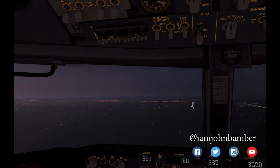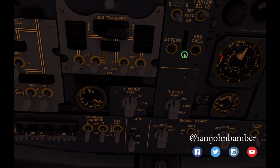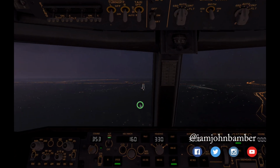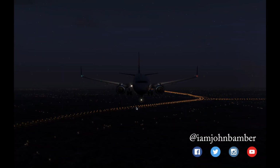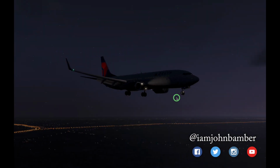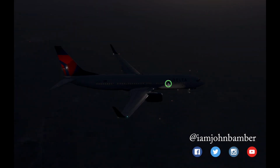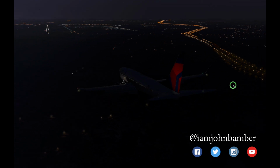Let's make sure our lights are on. Yep, those are all on. Let's make sure that nobody's going to the bathroom while we're landing. Let's take a look outside. I love the graphics in this game. It's just so... I don't even want to call it a game. I love the graphics in this simulator. It really does a nice job of simulating everything.